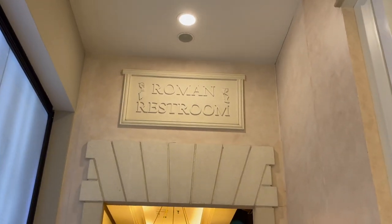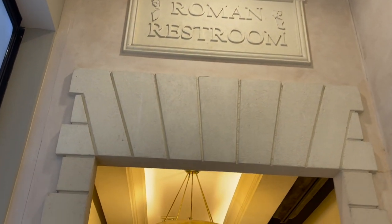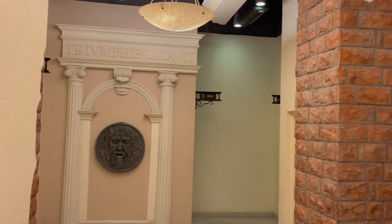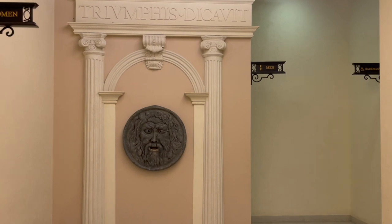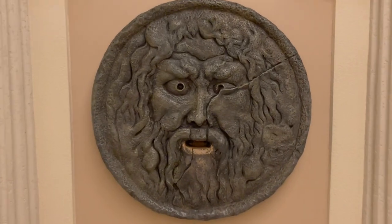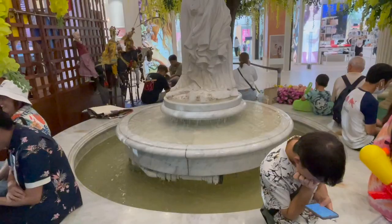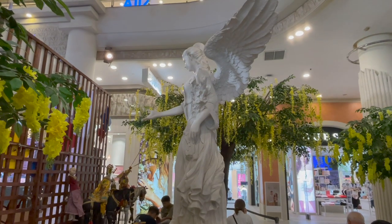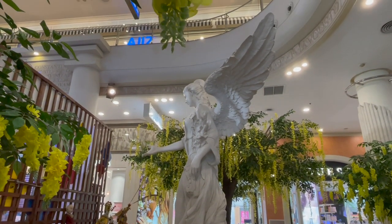Even the bathrooms are themed here. With this one, you walk in, I didn't record it, but if you walk in, the sink faucets are lion heads, and it looks like a Roman bathhouse. It's pretty awesome. Not to mention, all the toilets have bidets and all that kind of stuff involved with them too.